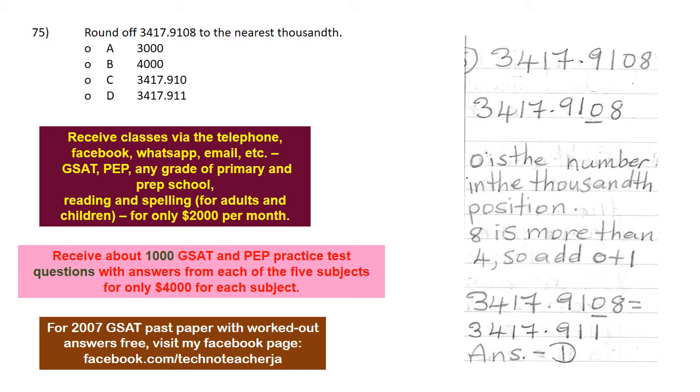3,417.9108, with the 0 underlined. The 0 is the number in the thousandths position. 8 is more than 4, so add 0 plus 1. 3,417.9108 is equal to 3,417.911. Answer D. Now I will explain my answer.